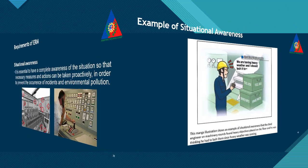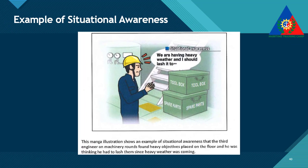This illustration shows an example of situational awareness, in which the third engineer, on machinery rounds, found heavy objects placed on the floor, and he was thinking he had to lash them, since heavy weather was coming.